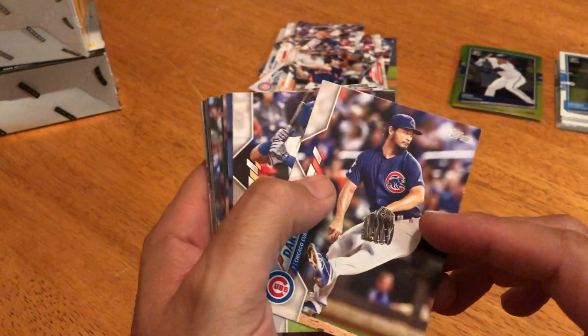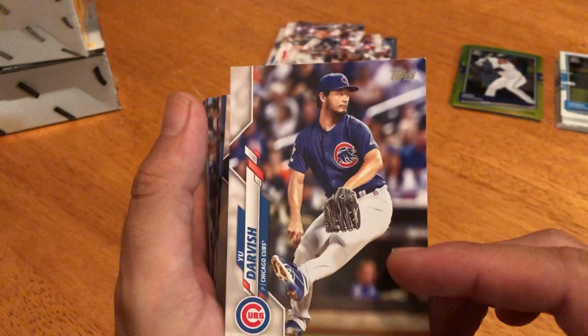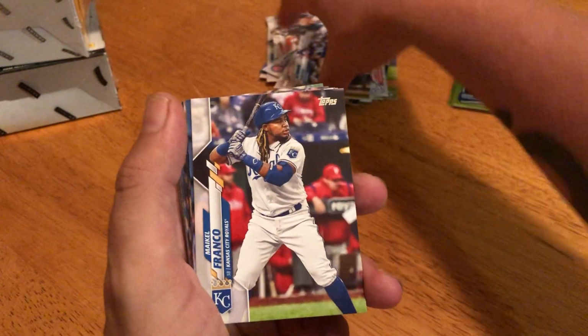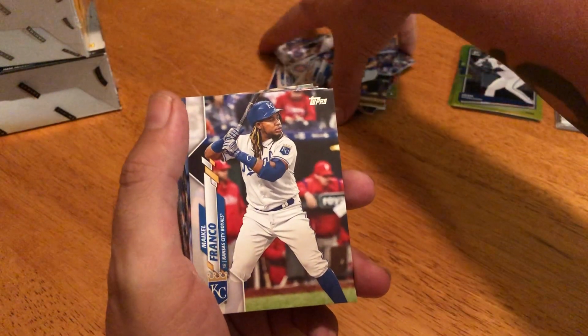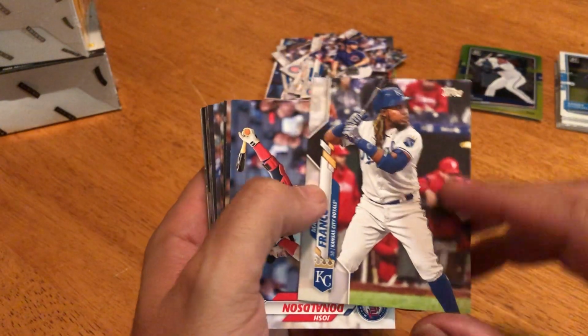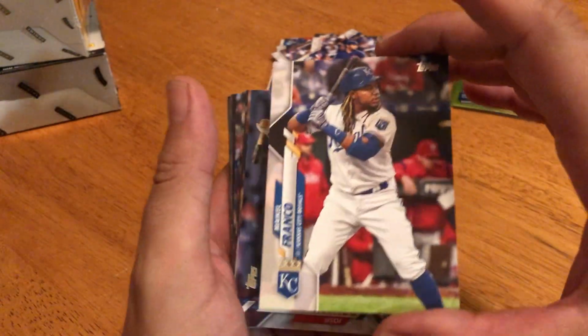Oh, Darvish. This is my boy. I'm gonna keep this dude. Even though he's not on the team no more, I still got love for you. Michael Franco, former Philly.